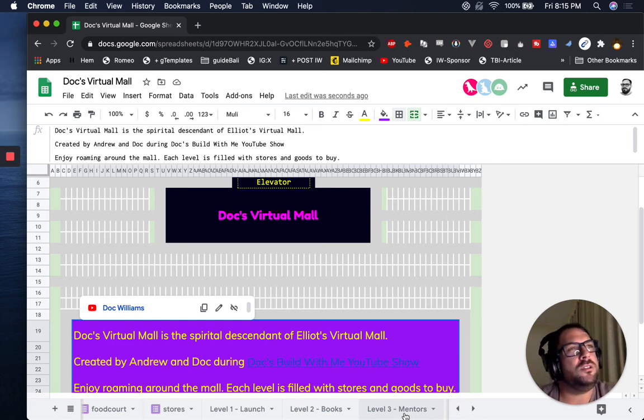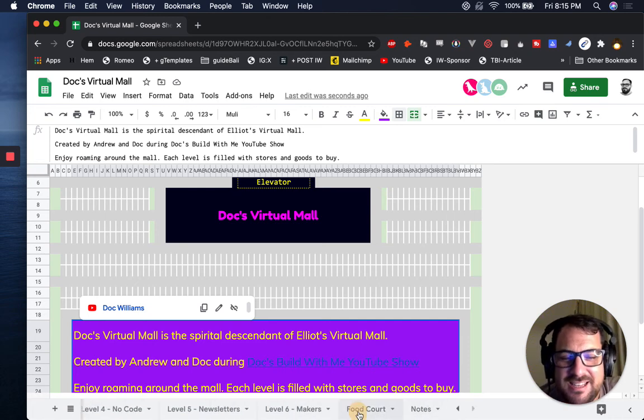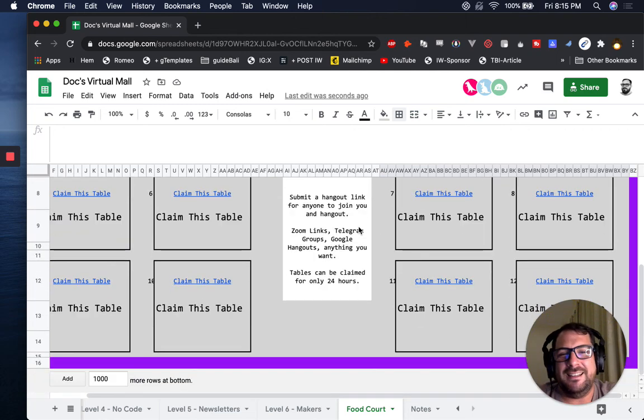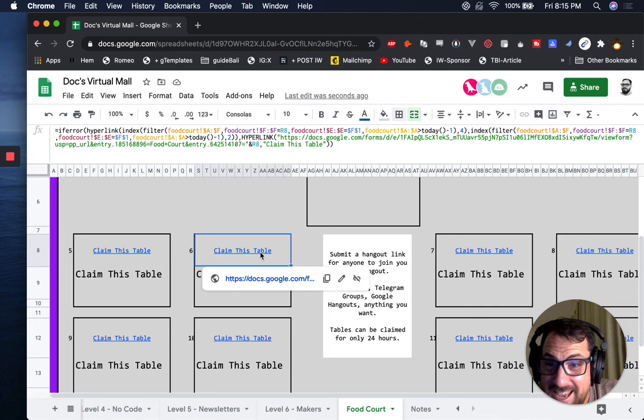If you want to hang out with your friends in a virtual mall that you make yourself, you can copy the sheet and you have a virtual mall. You get a virtual mall. Everybody gets a virtual mall. And by the time you see this, I will have put all 4 walls on this mall, and it'll be available for you to claim this table for a day.